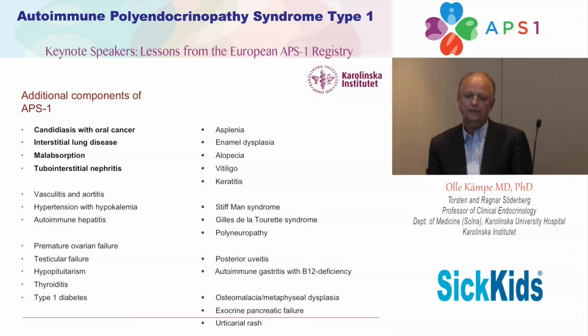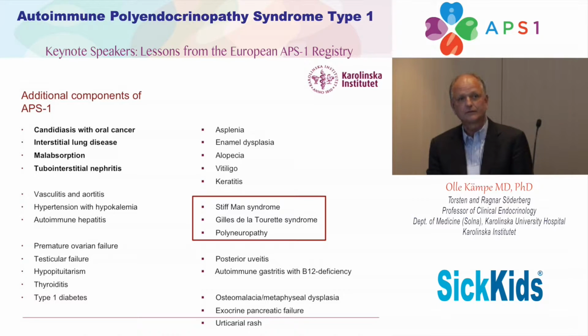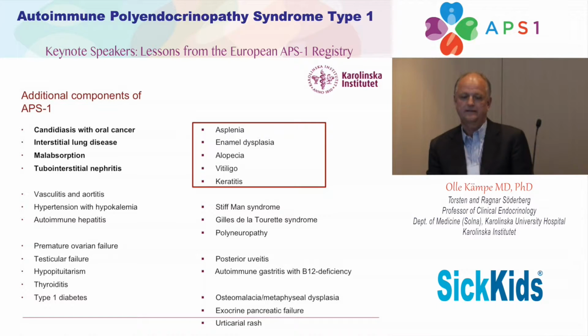I skipped that. So we have also a number of components of APS-1, as many of the speakers have spoken about. So I will just mention one of these, and that's malabsorption. We've been talking about that before. And we also have the endocrine. We have, not to forget, the neuropsychiatric, very rare. And as Øystein mentioned, keratitis, alopecia, etc. And not to forget asplenia. That's important to detect in all patients with ultrasound, because then you need vaccination for pneumococci, Haemophilus, etc.